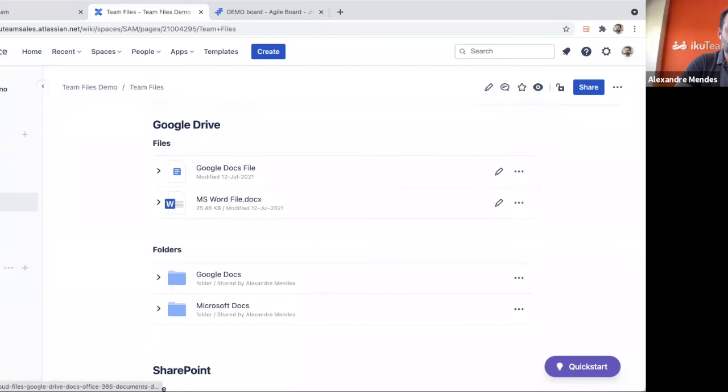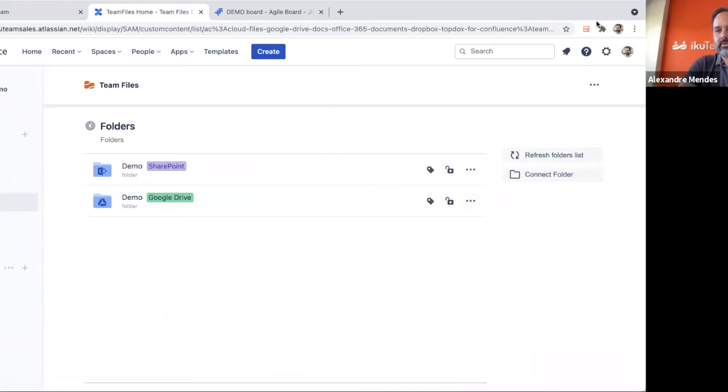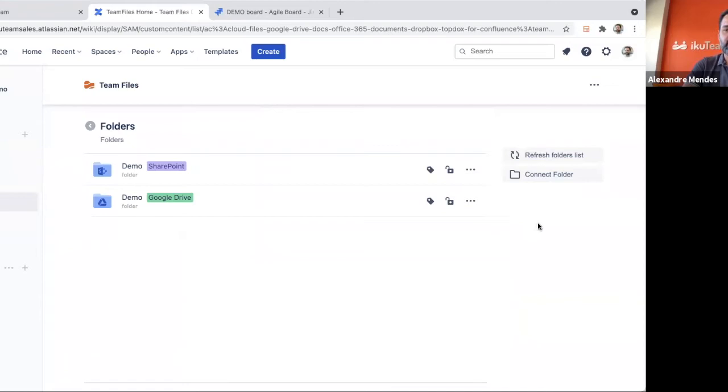But let's start from the beginning. Once you have the app, let me click here so we can open it. Let me put the screen aside just a little bit. So what do you do once you install Team Files? You want to connect a folder, right? And if you come here, you can connect several places. One of the differences we have is that we allow multiple cloud storage to be connected into Confluence and Jira. Once I connect a place, the app gives me those options here. I already have two of them connected for our presentation, one folder for SharePoint and one folder for Google.